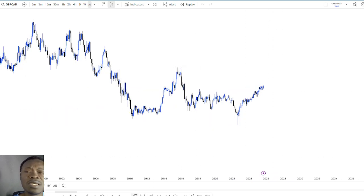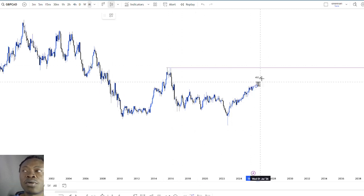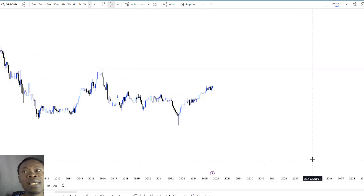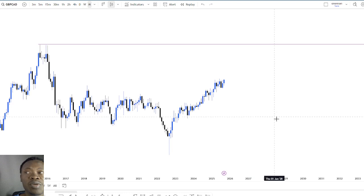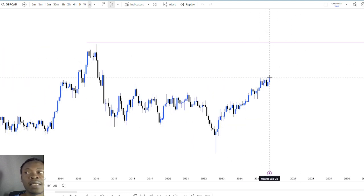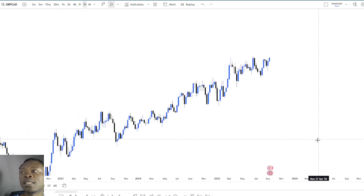On GBPAUD, just by looking at the monthly, we could see the overall target for this pair is almost 2.1, which means GBPAUD still has almost 2,000 pips to move in the bullish trend. But how are we going to find a trading opportunity? Is to go to the weekly time frame.